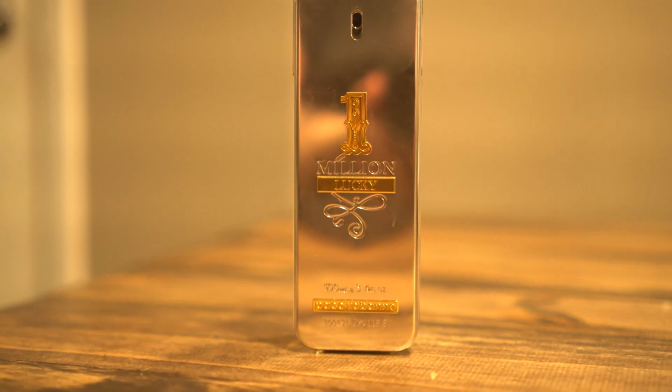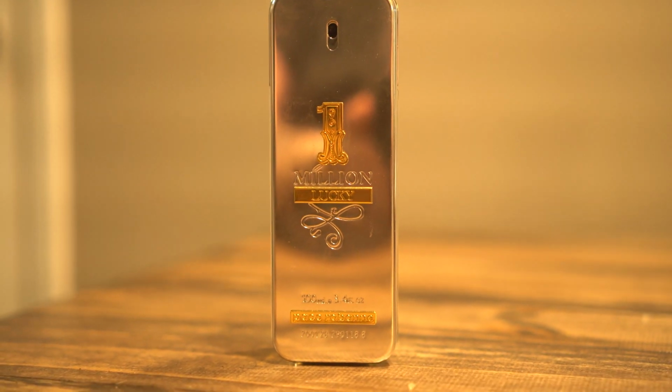And for our number 5 and our last spot, certainly not least, this is a fantastic release by the house of Paco Rabanne. This is 1 Million Lucky, a flanker of the original 1 Million. 1 Million, as a lot of people will know, is a very sweet, very loud bubblegum fragrance. It is a huge compliment getter, but a lot of people can find it very overwhelming. It's not at all versatile. It really fits a certain mold of when it needs to be worn.